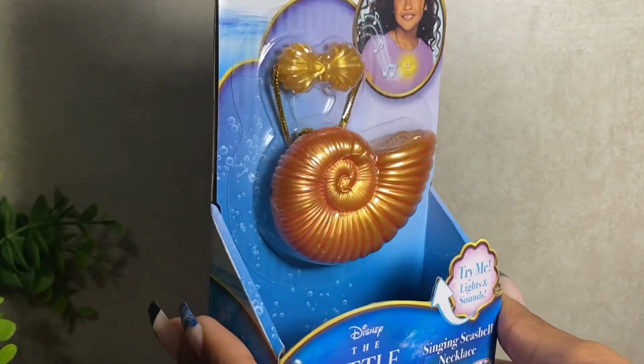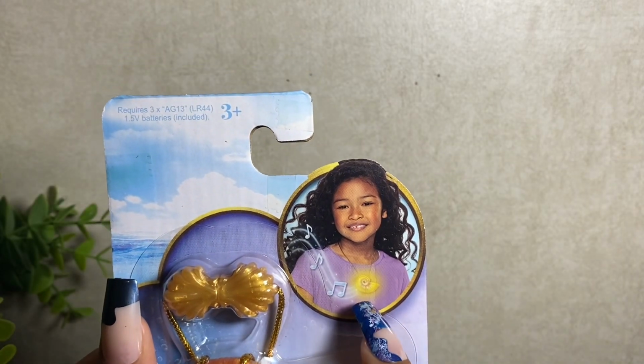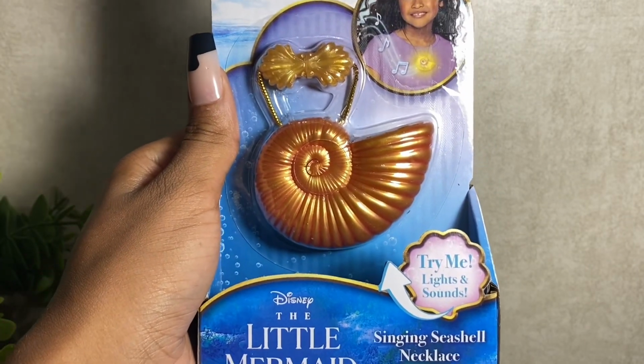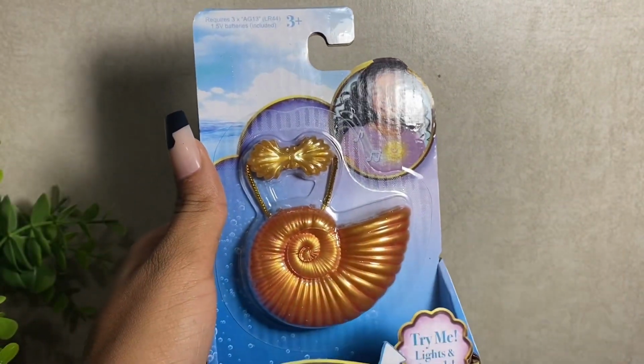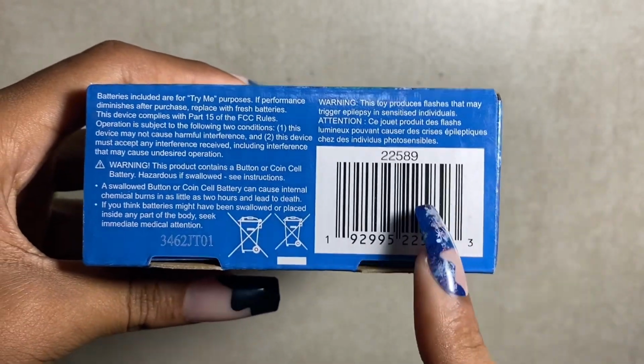As you can see, it comes in the cutest packaging, and here is the little girl with the necklace on. Obviously it does sing and light up whenever you click it. It will feature Ariel's voice and such. So I'm so excited to get into this, but here's this if you would like to screenshot.